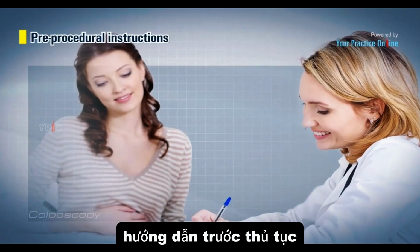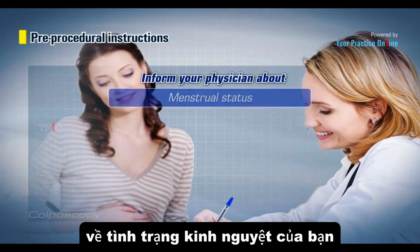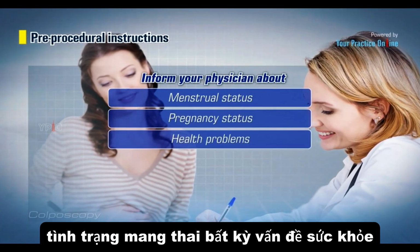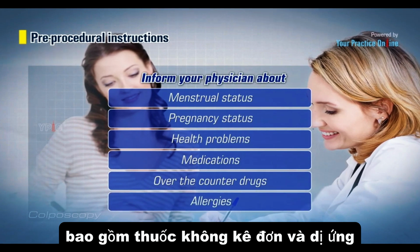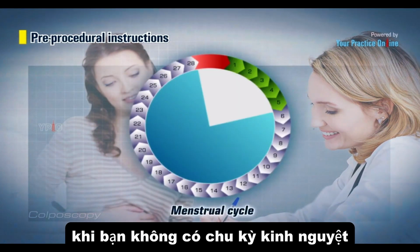Pre-procedural instructions. You will need to inform your physician about your menstrual status, pregnancy status, any health problems, medications, including over-the-counter drugs, and allergies. You should schedule your colposcopy appointment when you are off your menstrual cycle.